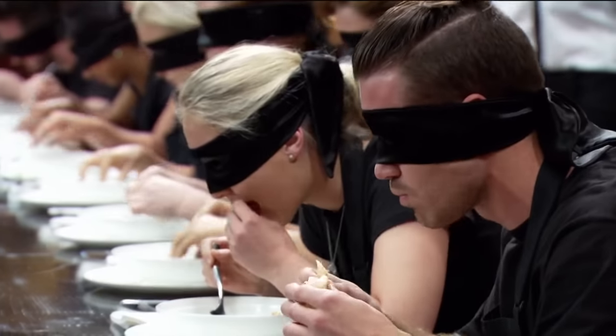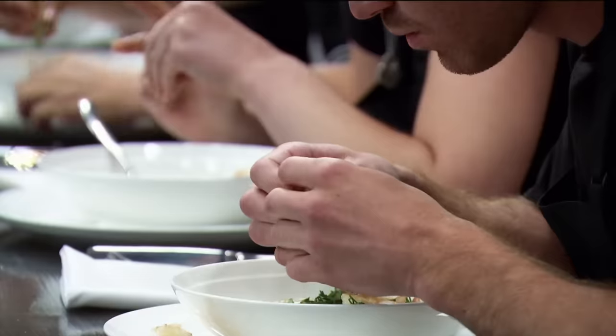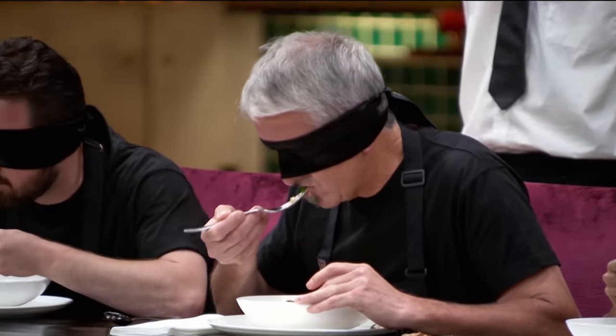I don't like hot chilies because I can't handle the heat. That's the first thing that I get after the first mouthful. I get jalapeno. I've tasted a prawn, tasted chicken. There's okra in there. It's soupy. This is gumbo.